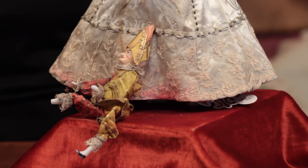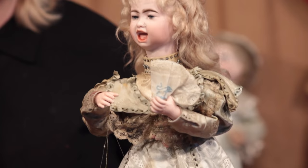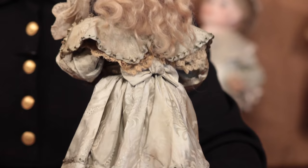Dabs her face for tear, and tries again. She's wearing her completely original costume, which is very beautifully preserved, and wonderful original wig.